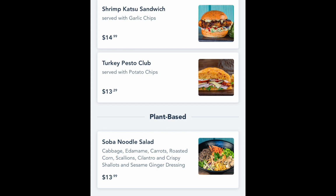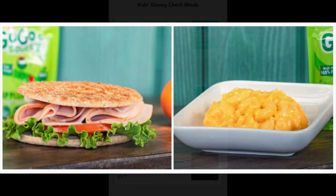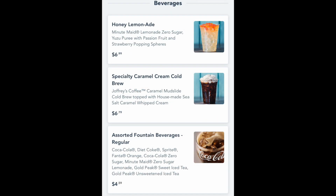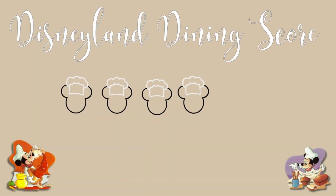Aunt Cass Cafe is one of those places that either is a total must-do or a complete pass depending on your dietary needs and taste preferences. But I love me some sourdough, so Aunt Cass's gets 4 Mickeys from me.